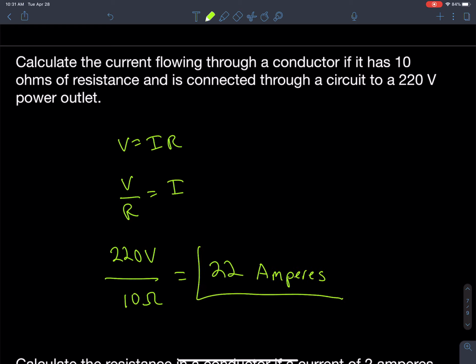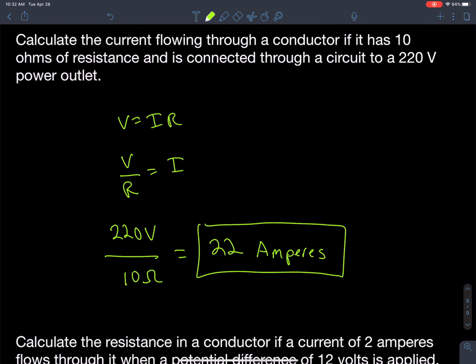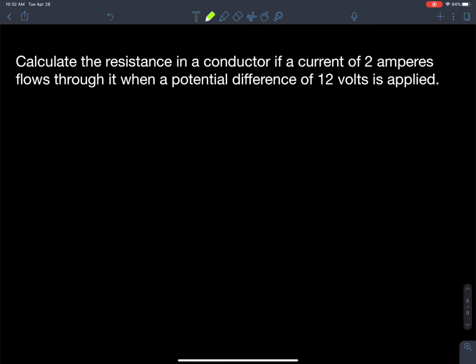That's a lot of current. Remember, 1 or 2 amperes is more than enough to cause damage. 22 amperes would be a significant amount of damage. That would explain why you never ever want to put a wire into the socket while you're touching the ground. That would be a disaster. Next: calculate the resistance in a conductor if a current of 2 amperes flows through it when a potential difference of 12 volts is applied.